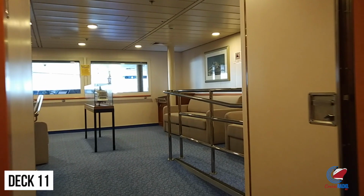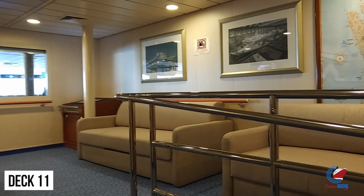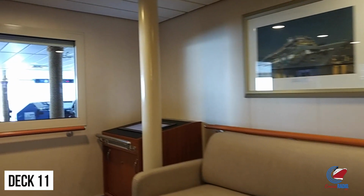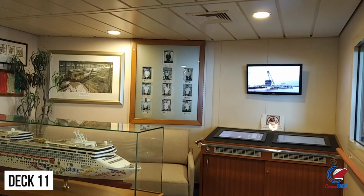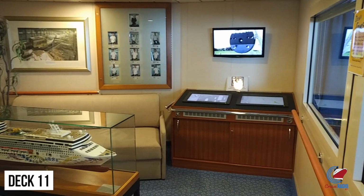There is a bridge viewing room here. So go to deck 11, take one of the elevators, and just keep walking forward, and you'll run into this area where you could watch the people on the navigational bridge steer the ship, look at the charts, make the calls, watch the pilot. Everything's done right here, and you can watch it 24/7 if you want to. I mean, they really don't care, as long as you're not banging on the glass and acting like a fool. But that's a really cool spot on deck number 11.